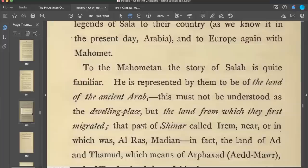Where is Ishmael's dad from again, Abraham? From Shinar or Chaldea, right? The part of Shinar called Irem. Irem, remember, we read this in the last video, that even in Arab history, they're literally saying Ireland, they're calling it Aram, where they came from, right? The Ishmaelites, Iram, Iram, right? Or Abraham, Iram, Iram, Ireland, near or in which was Al-Ras, Madian.